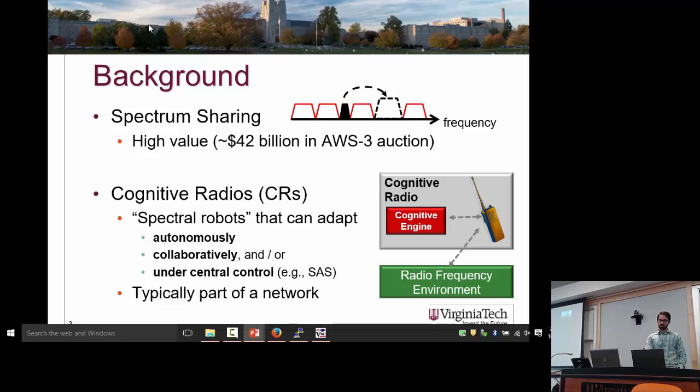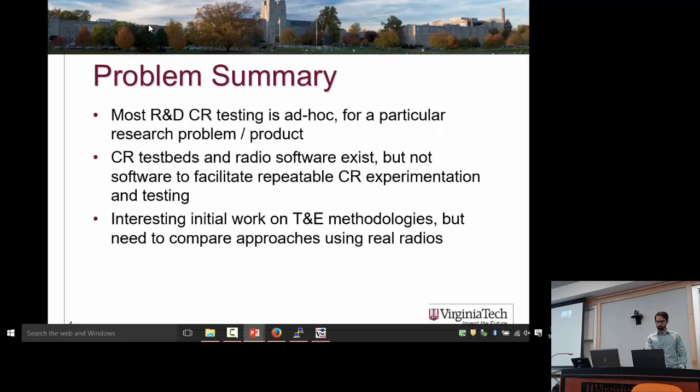There are some interesting things that happen when you look at networks of these cognitive radios and how they interact with one another and how the overall behavior plays out. The problem we're trying to address is that a lot of the R&D and testing of cognitive radios is done in a very ad hoc manner, for a specific product or looking at a very specific problem. There isn't really a general framework to enable rapid test and evaluation of cognitive radios.